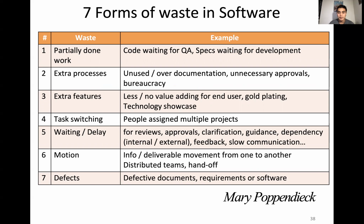Extra features. This is stuff that doesn't add real value to the end user. Stuff that the engineering team might want to build because it looks really cool or it might be fun to build, but isn't really needed. Number 4 is task switching. So focusing that engineers and people are focused on what they're building. Number 5 is waiting and delay.